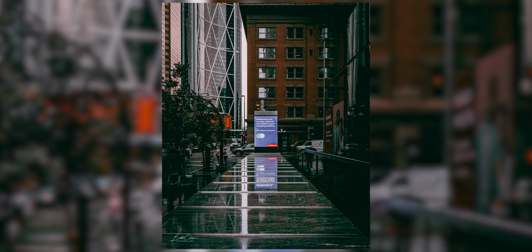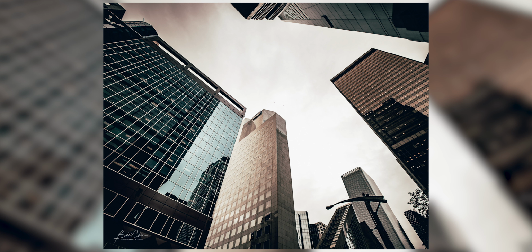My next photo is the look up shot that I got of the city, and I just took it walking downtown. I actually didn't really have a subject at the time. I just pointed the camera up with my 16 to 35 f2, focused on one of the buildings and snapped a picture looking up, and I thought that was really cool. I've seen a lot of people doing those shots, so I thought I would give it a try on a couple of them. And lastly was this TD building.